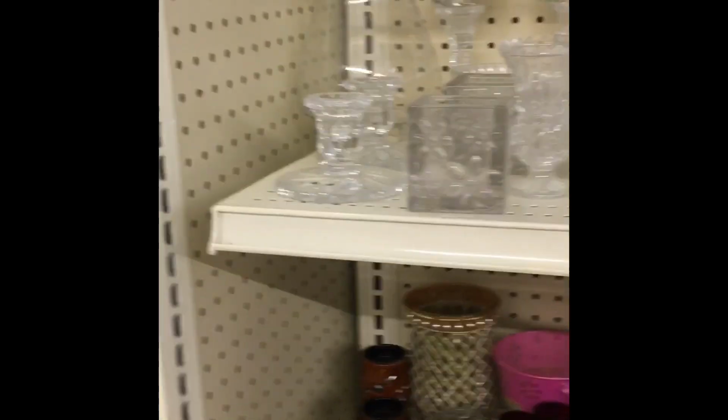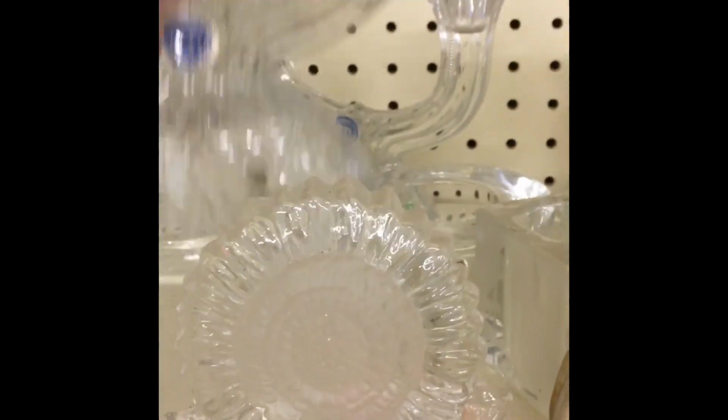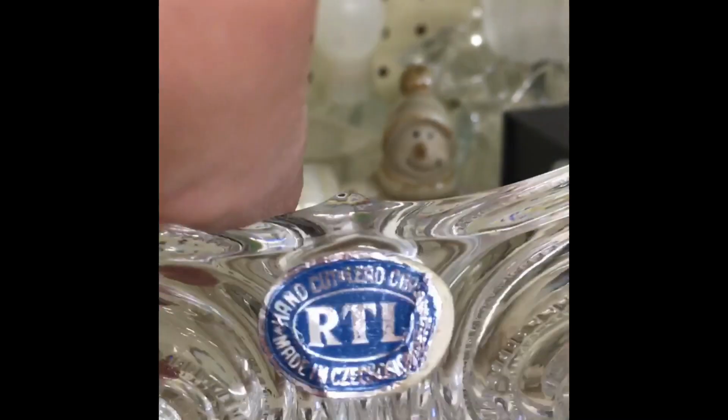Lots of great colors for most anybody's home. Lots of similar glass pieces though, kind of boring. Found a couple of pieces of crystal though that I thought were cute. That one was Party Light. I used to have one of those actually. I decided against grabbing them.